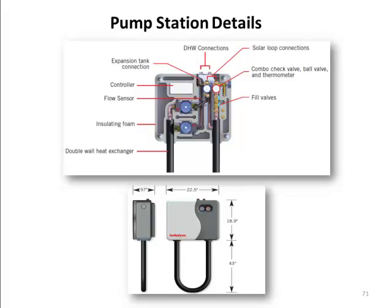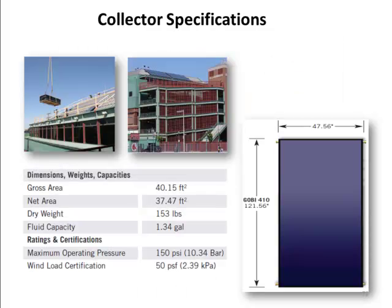The pump stations and controls that we used for this are from Heliodyne and are very similar to the one that I showed before, except that this one is 4 times larger to accommodate a much larger array. The collectors were installed by crane up onto the roof, and these collectors were 4 by 10 in size, so this is the appropriate size for commercial systems.